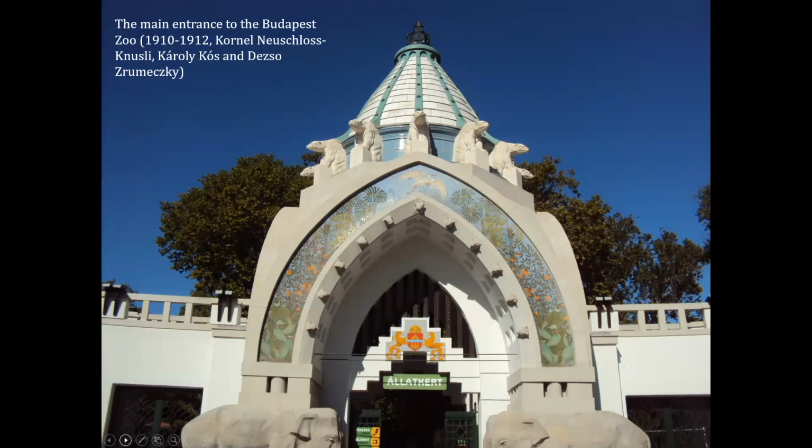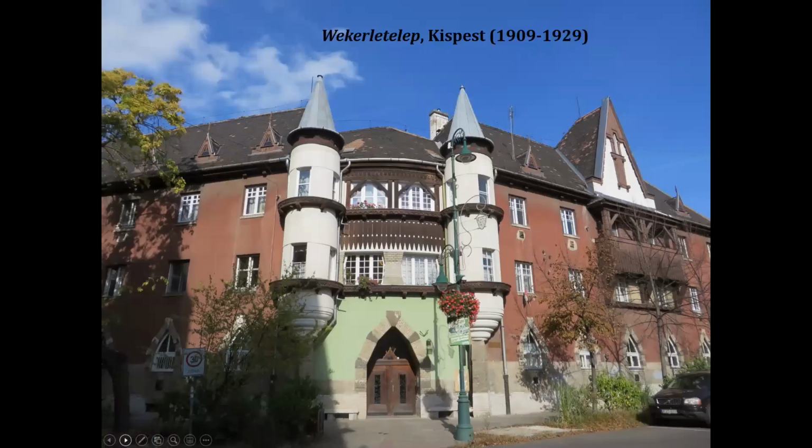And probably the reason why I fell in love with Art Nouveau is I grew up in a pretty bleak period, if you think about it, the 1970s in particular. There wasn't much exciting going on in architecture at all. So discovering the sheer exuberance of Art Nouveau, the use of so many different materials. You're looking here at mosaic on the front of the main entrance to Budapest Zoo. It was just like discovering Disneyland in architecture. You think this is wild, you should see the Elephant House.